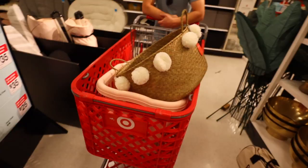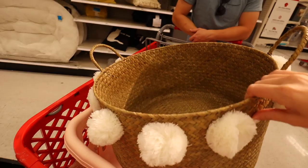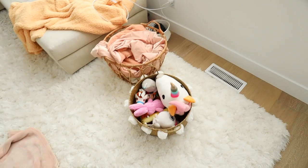Okay, all right, we also need a toy basket for Luma because she's spoiled and she has all her toys everywhere. So Target has this cute one we're gonna get. All right, guys, and here is the toy basket in action. It's actually perfect for her because it's so short, she can actually get into it.